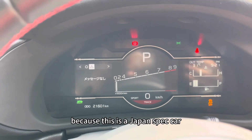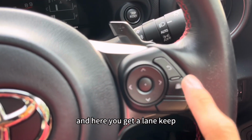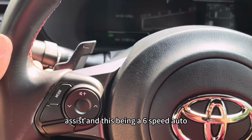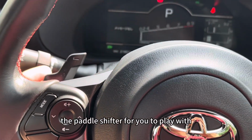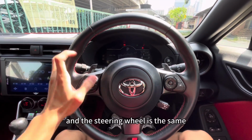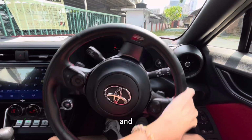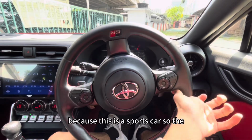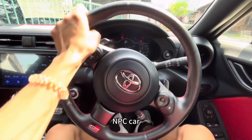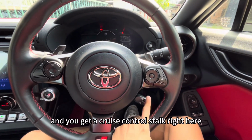Because this is a Japan spec car, obviously it's finished in Japanese wording. And here you get a lane keep assist, and this being a 6-speed auto, you get the paddle shifters for you to play with. And the steering wheel is the same carryover from the previous GT86, and because this is a sports car, the steering wheel is a bit more firm than your usual NPC car. And you get a cruise control stop right here.